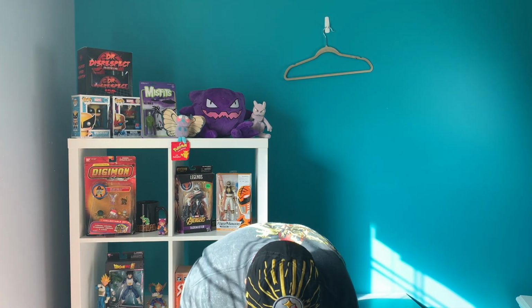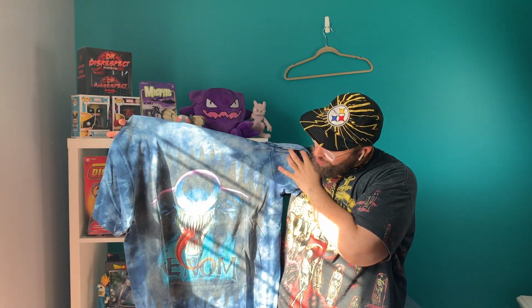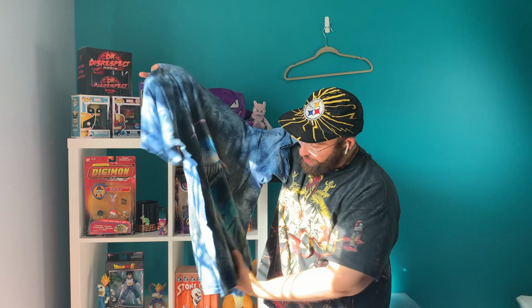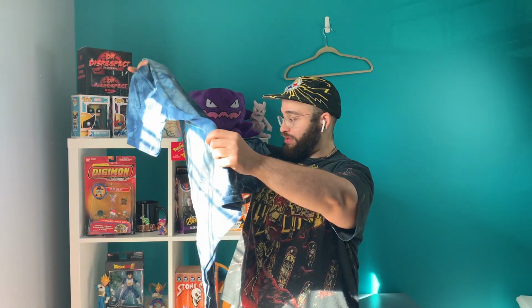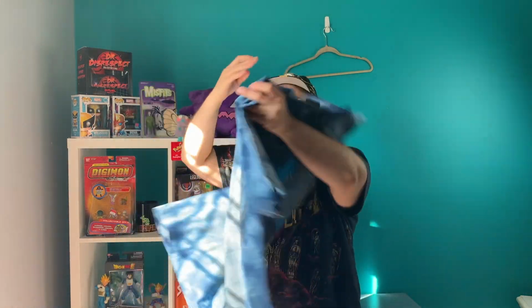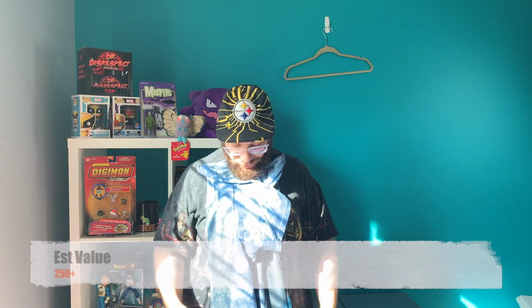But here's the one I know was in here. I've been eyeing it. It's on the Changes tag. Got the Venom all over print from, I can't even find the date. I'm like distraught right now. Yeah, this is bomb. Got the tie-dye Venom on the back. This is most likely staying in the personal because this is gonna fit me. And this is a crazy t-shirt. This is one of the ones I knew was in here. I'm pumped for this one.